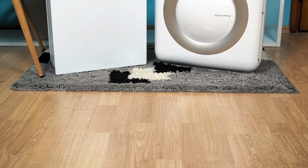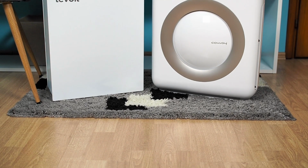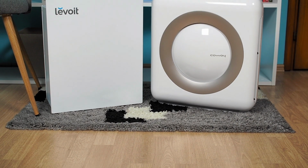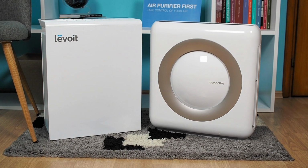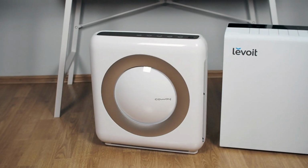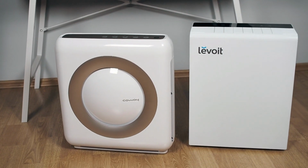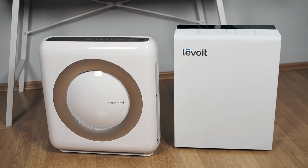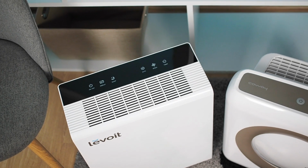The Coway AP-1512HH and the Levoit LV-PUR131 are top-selling air purifiers made by trusted manufacturers. In terms of specifications, price, and size, these devices are somewhat similar. Since many users are in a dilemma about which one to choose, we'll compare these air purifiers and suggest which one is a better choice to buy.